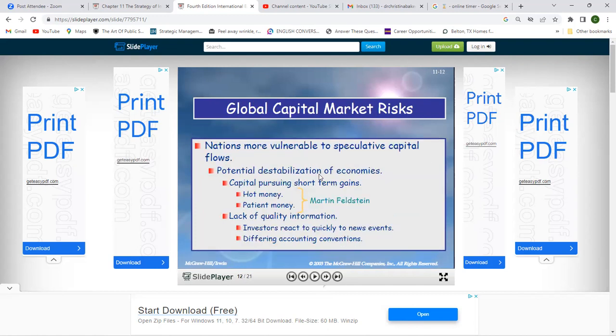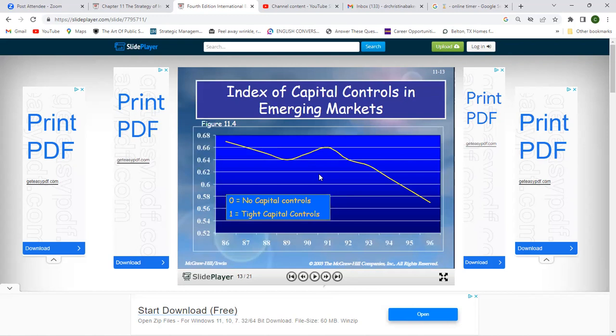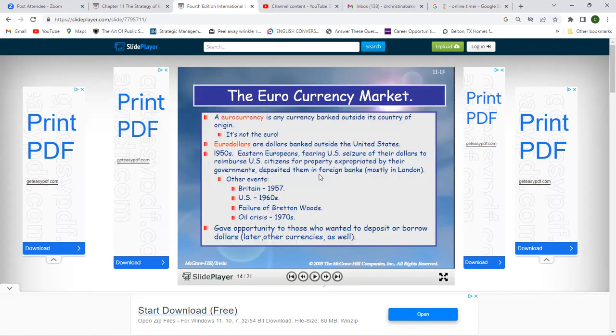Nations are more vulnerable to speculative capital flows, with potential destabilization of economies, capital pursuing short-term gains, hot money, and patient money. Martin Feldstein: lack of quality information, investors react too quickly to new events, and differing accounting conventions. Index to capital controls, emerging markets.